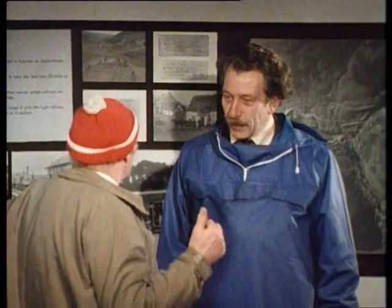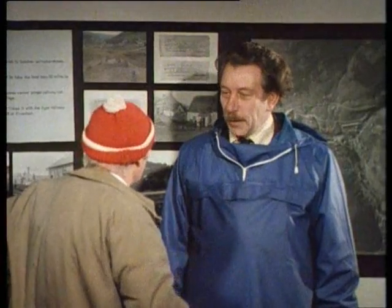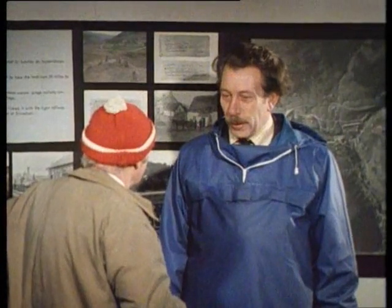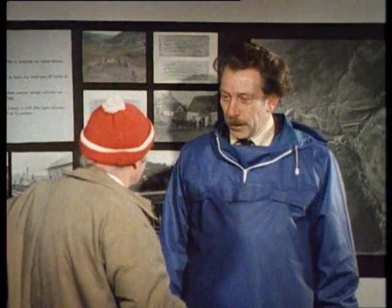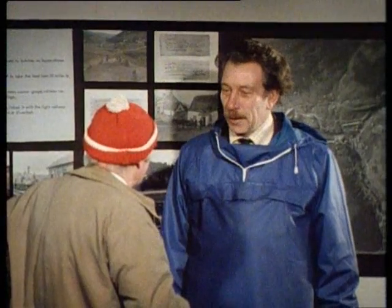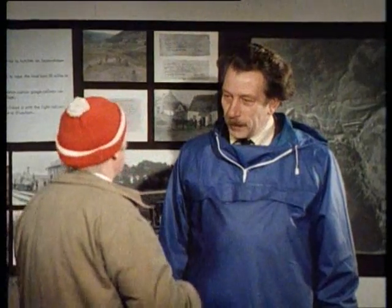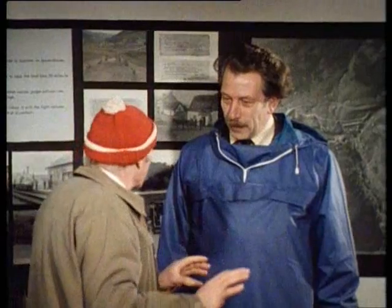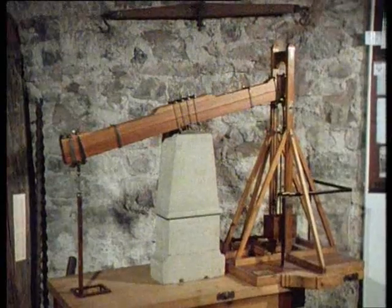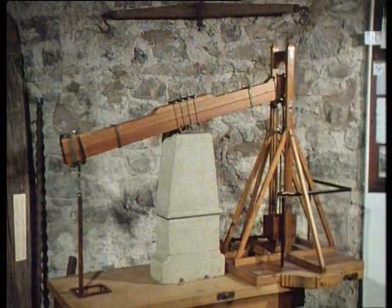And then you started up a mining trail through the village so that people could see the mines and understand what they were all about. Yes. What we're seeing here are the smaller relics, and outdoors we're developing an open-air industrial museum where people can see the mine heads and the pumping engines and the water system and so on. Well, could I tap your brains, have a look around the museum, and then we'll walk around the mining trail? Surely.